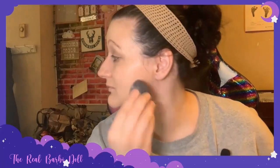Okay. So, let me make sure I move this over. Make sure that I don't have an orange concealer right now. I use orange all the time when I do full makeup like this, to help conceal my under eyes. It's a nice little tip.